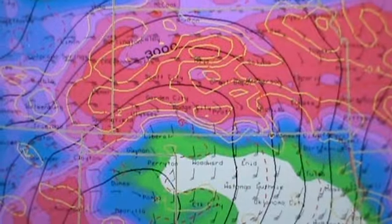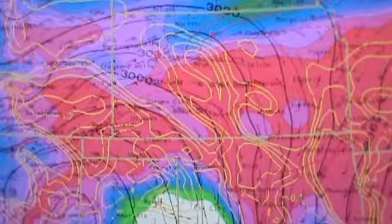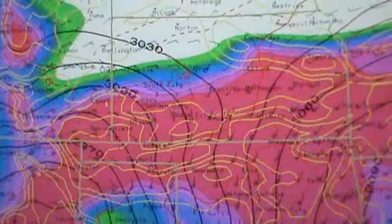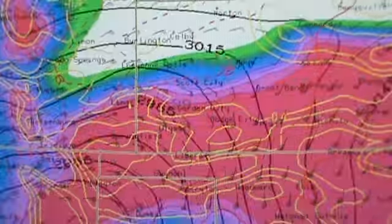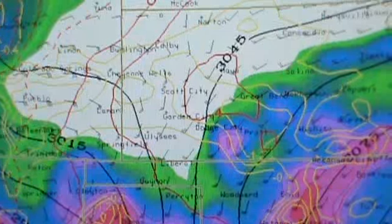The global models, unfortunately, were a little too optimistic for Dodge City, and it looks like now that we see the whites of its eyes coming at us, it's going to be shifting a little bit further to the west. And that's the way it goes sometimes in winter storm forecasting.